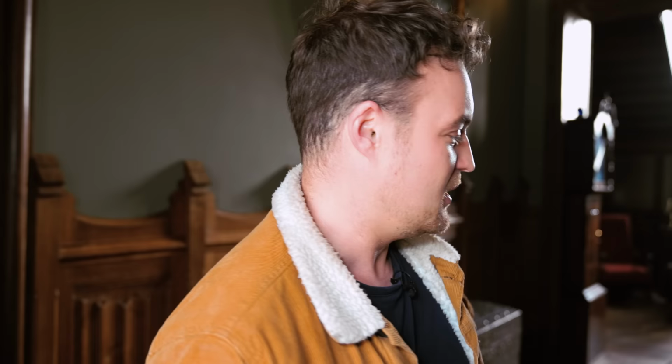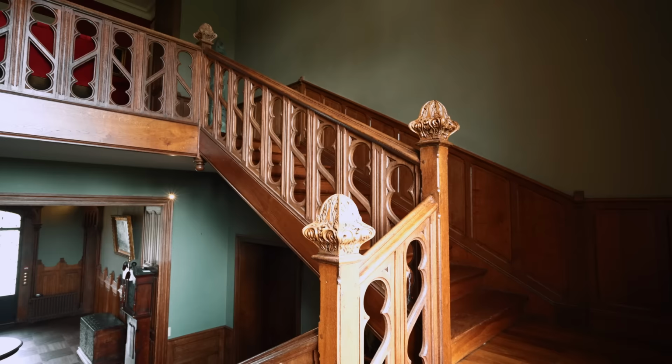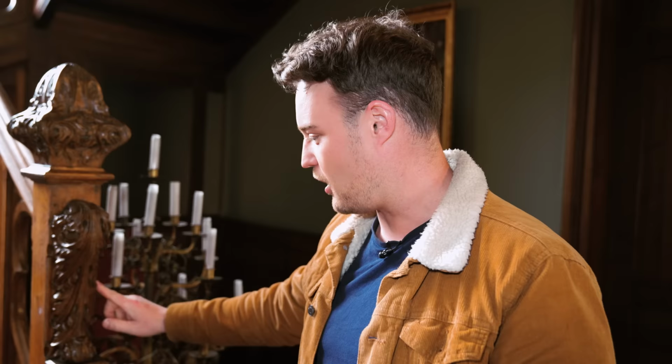This is the entrance hall. Now that staircase was finally finished in the year 1920. So it's about 103 years old. So we'll have a look at that first of all. This great big bifurcating staircase, which means it goes up and then splits into two, is made from solid French white oak, which was locally sourced about 100 years ago. And it's in the Gothic style. So you have these beautiful carved oak leaves.